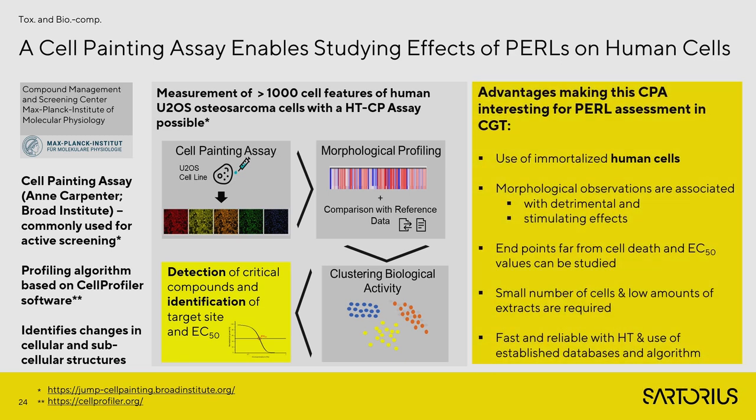It uses human cells. What we really want to know is what's going on with ex vivo manipulated human cells. These morphological observations are associated with detrimental and stimulating effects, so we can study both in these tests. The endpoints are far away from classic cell tests, and we can also determine EC50 values if possible. The other things are that we only need a small number of cells and low amounts of extracts. And the test is fast, reliable, and everything is published. In principle, it is a test which is already used in active screening in quite an appropriate way.